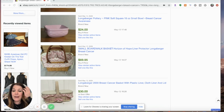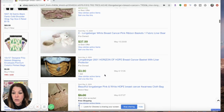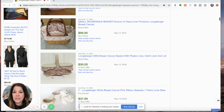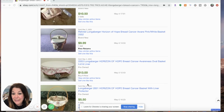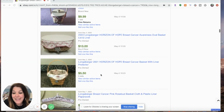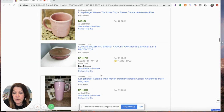These are other lines in the breast cancer theme from Longaberger. $30, that's larger than mine. $70, that's not what mine is. These are more in line. This is mine with the liner and the tag, $13. $10. Yeah, the resale just isn't. I can't remember what I paid for this.